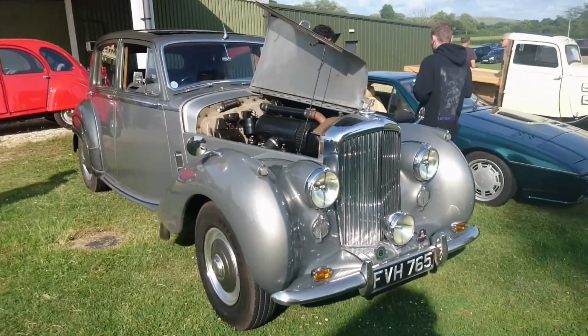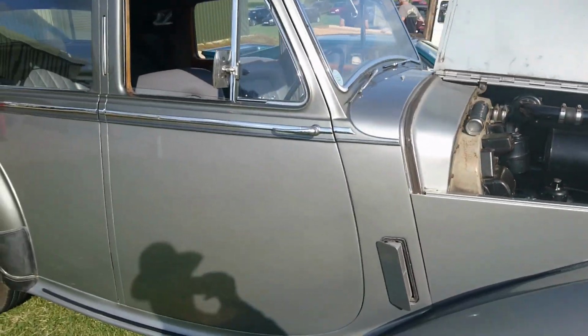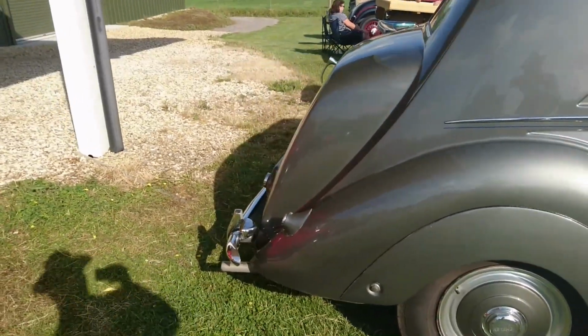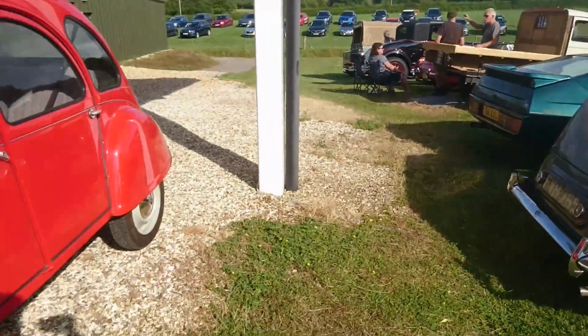So Bentley Mark 6 or an R-Type. I don't know actually which one of those it is. The R-Type and Mark 6 are very similar. The R-Type is a later version. It doesn't actually say which one of those it is, so I'm just going to, well, being ignorant.